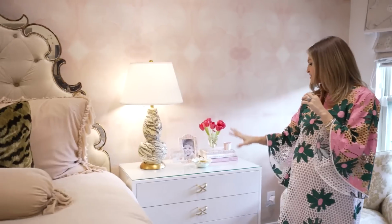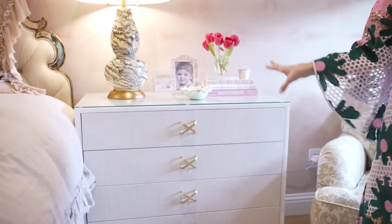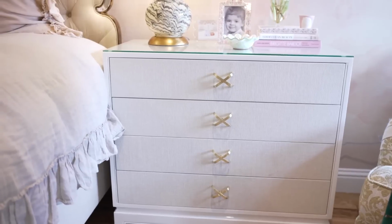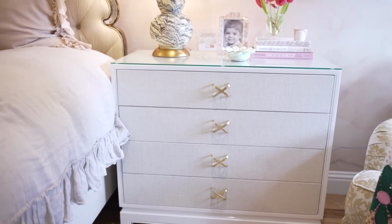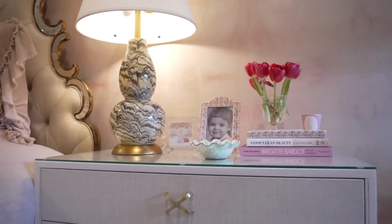And then these nightstands were custom. I am a big reader and needle pointer, and so I wanted nightstands with some substantial drawers in them so I could hide all my needlepoint canvases that I won't finish until my children are much older.